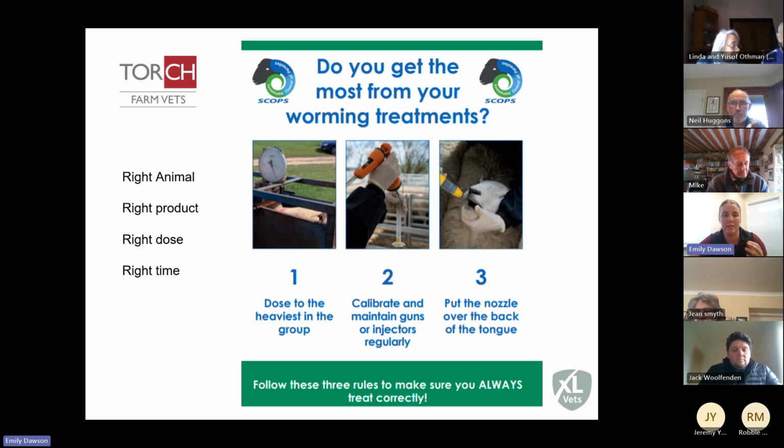So right animal, what we're alluding to here is the fact that we're testing, that we know that animal definitely needs treating, that a treatment is required before we're using any product unnecessarily. That might be testing through fecal egg counts. There is also some stockmanship involved too. Those animals that aren't gaining weight, that have dirty backsides, things like that, they're the animals that are going to need treating. Choosing the right product, and again our testing comes back into this a little bit, knowing what resistance patterns we have, what will work, what won't work, and possibly even time of year for some of our products as well, and making sure we've got the right dose for the animal.